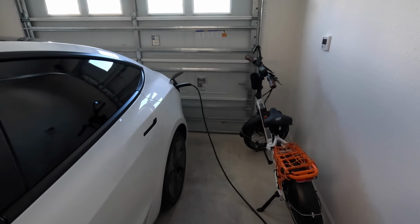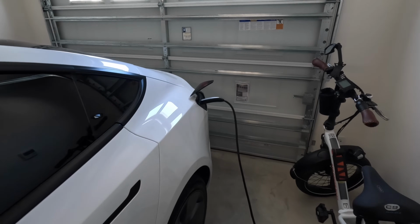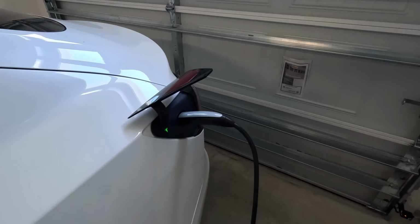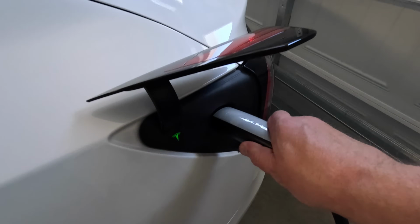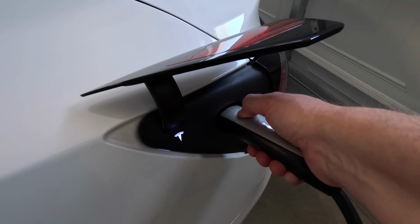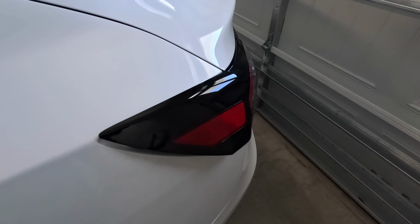And then when we get ready to leave again later that afternoon, or definitely the next morning, it's always charged back up to 80%. So the green light is still flashing, it's still charging up. But all you got to do to disengage is press that button. If you just pull on it, you see it won't come out. But if you press the button here, it disengages, and then that should close down.